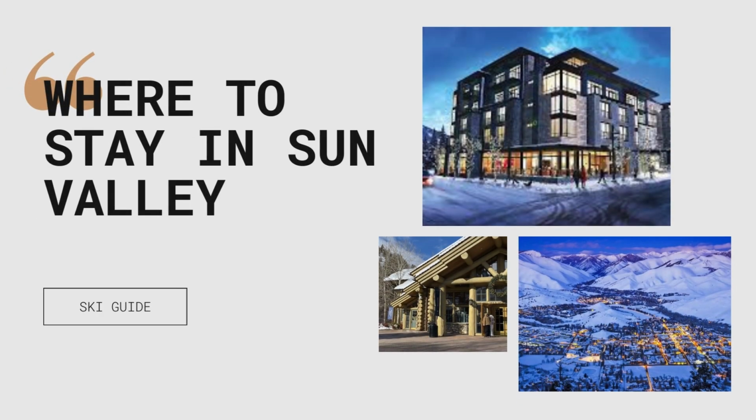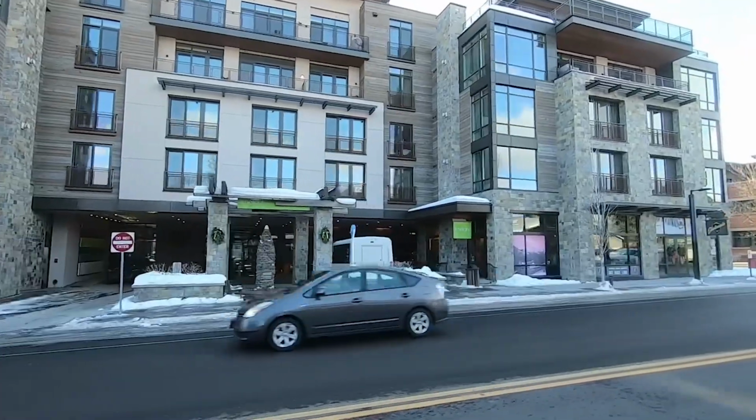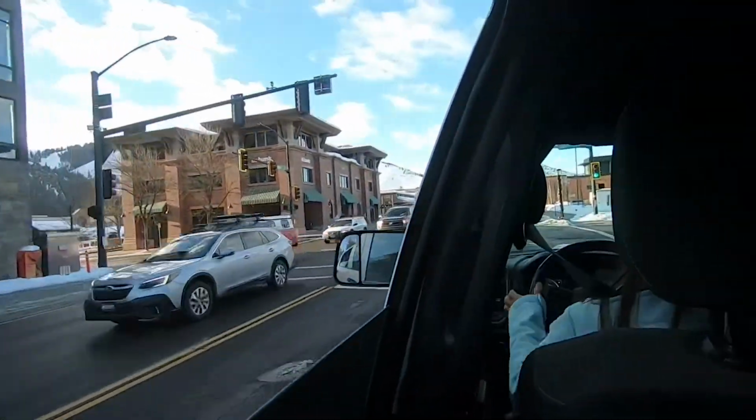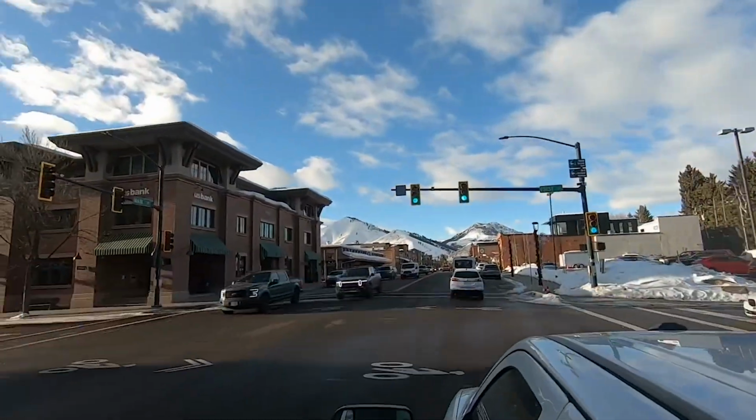Let's talk accommodation now. From luxury lodges to budget-friendly rentals, Sun Valley has tons of accommodation options for every type of traveler. It is not exclusive to just bougie travelers. There are other options, don't worry.